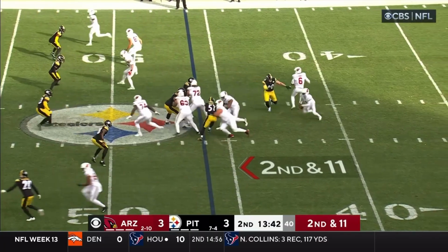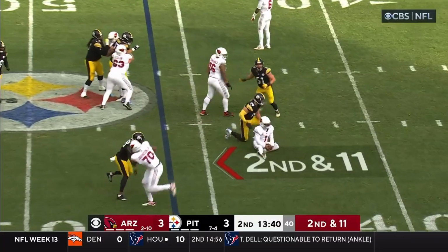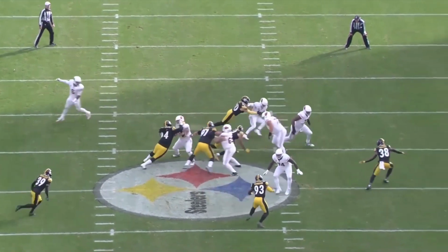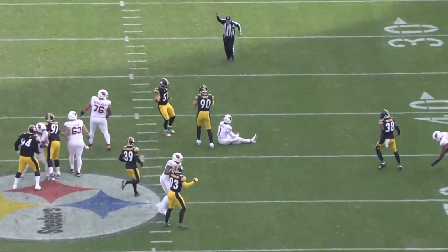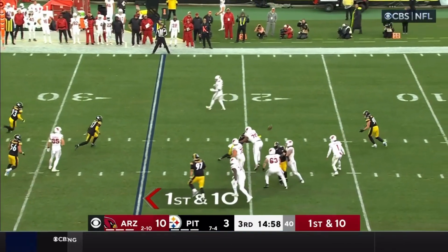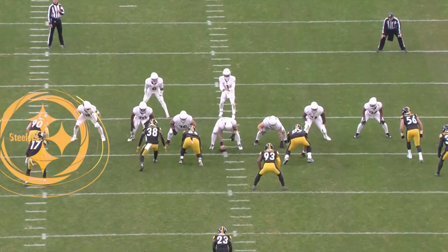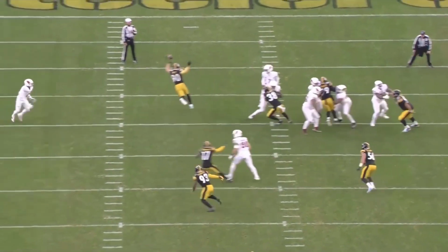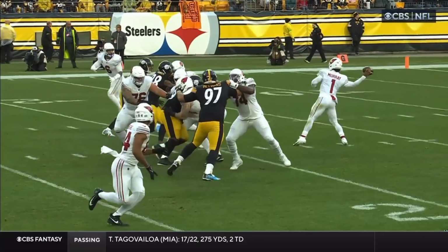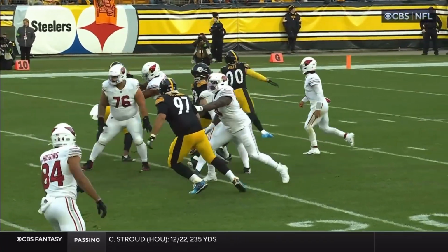Loudermilk. Fake there. Here comes Watt. Well, the fake is going to be to Conner, and Watt doesn't fall for the fake. He runs right by Conner and is able to get Kyler Murray from behind. It's a little bit wet at the moment, but the rain is gone. There's actually blue sky right now, Kev. Thank you very much. Watt breaks up that pass. Got in the passing lane of quarterback Kyler Murray, going for his running back, James Conner, 2nd and 10.